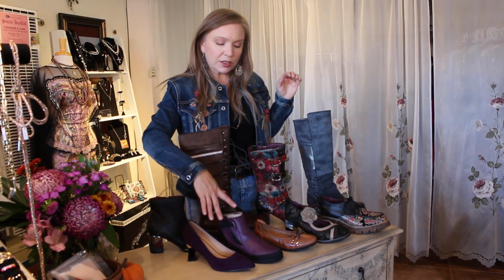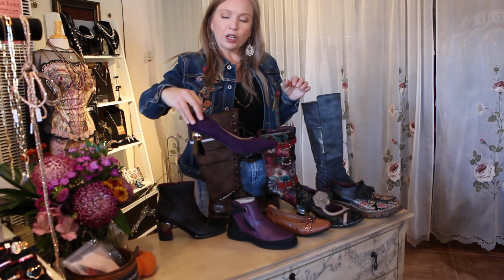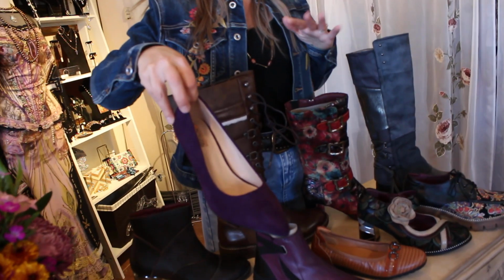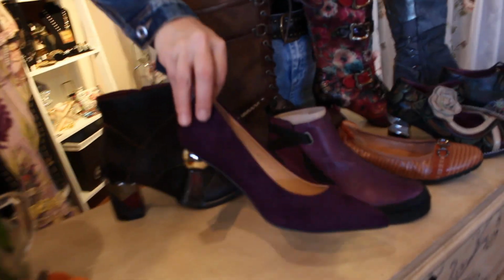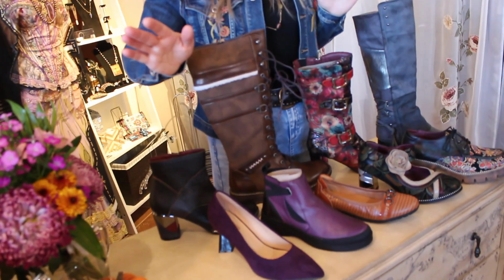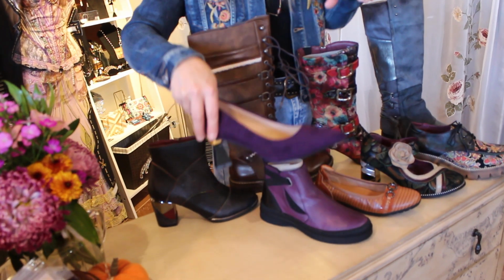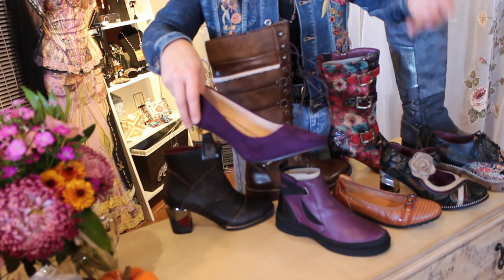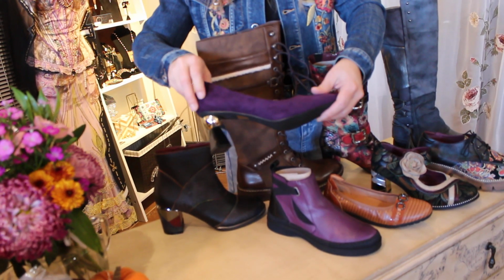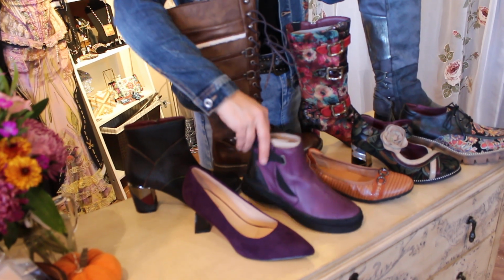So we're starting with some purpley tones, and we've got it in a little pump with a really unique heel, but there's that pointy toe. Some girls, that's what they want. It's not always about comfort with that one. It's almost more about an aesthetic, right? But you need that every once in a while to peek out of a wide leg or whatever it is. This is a beautiful dark purple color, and it's a faux suede. So we've got some unique texture in that one as well.